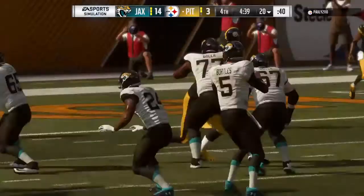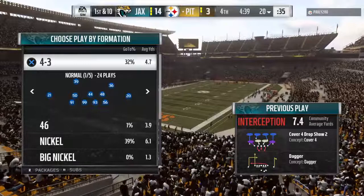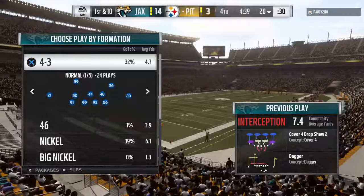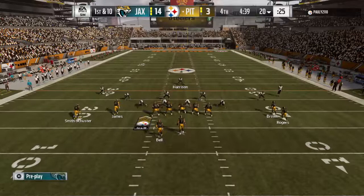Picked up by the former first rounder, Artie Burns. Two-score game here in the fourth, and that pick kind of keeps the door ajar, doesn't it? It does, and you wonder about their strategy, because with a two-score lead, you would think maybe you're just sitting on it and trying to drain some clock. It's almost like they felt like, hey, we've got a good cushion. We can keep pressing it. It ended up costing them. Big Ben and the Steelers with a first and 10 at the 20.